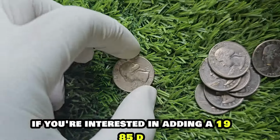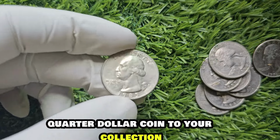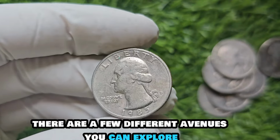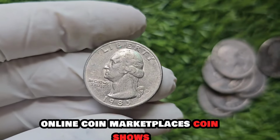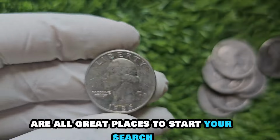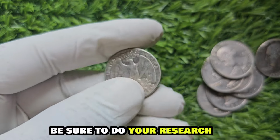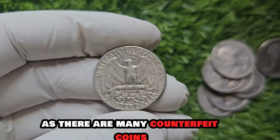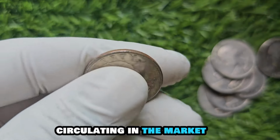If you're interested in adding a 1985 D quarter dollar coin to your collection, there are a few different avenues you can explore. Online coin marketplaces, coin shows, and local coin shops are all great places to start your search. Be sure to do your research and ask plenty of questions before making a purchase, as there are many counterfeit coins circulating in the market.